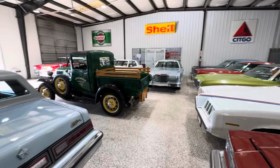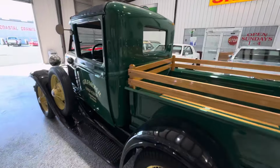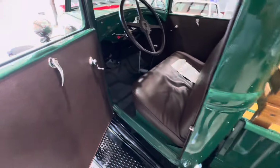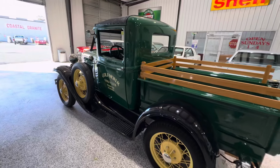Have a great day. But the purpose was to kind of show you this truck. Close this door. I love the wood. I mean, just a really, really good looking, solid vehicle. So, and that will be on Bring a Trailer soon.